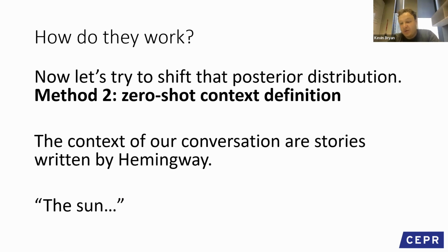There's actually a way to do this directly in either the ChatGPT interface or in the API for GPT or for Claude or for any of these actually. And so I'll say, okay, the context of our conversation is stories written by Hemingway. And so then I say "the sun..." And since I've given this talk in person, and us economists, unfortunately, are all illiterate, not everyone knows that the next word should be "also." But hopefully, those of you here have read books and you know why, if the context is Hemingway, the next word will be "also" with high probability.